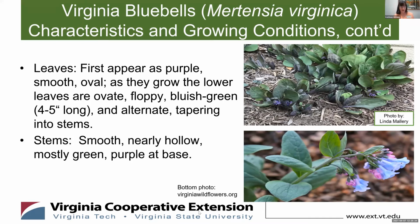Of course, I wouldn't be cutting flowers from wild plants, but I would like to see them in the wild. When will wild plants likely be blooming? And are the flowers always blue?